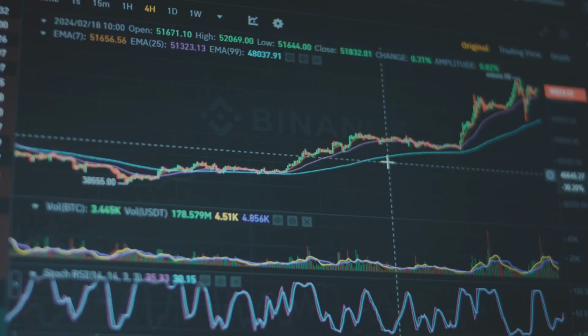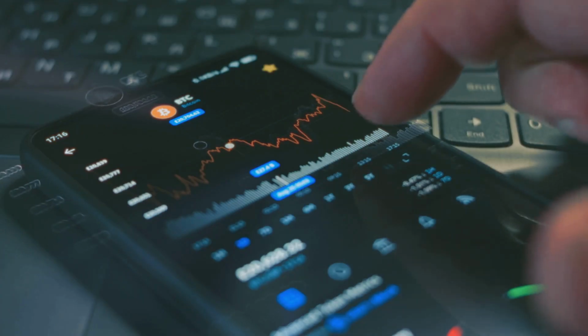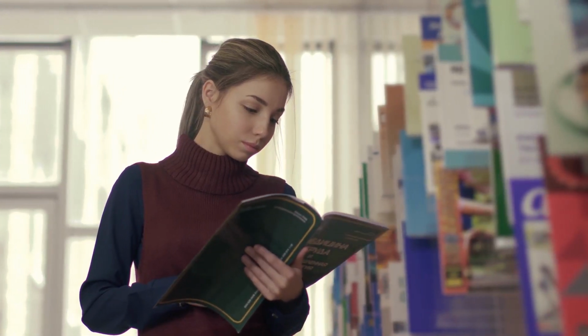Don't panic if prices drop. Crypto is volatile. Avoid emotional decisions and remember your long-term plan. Starting small helps you stay calm during market swings. Patience is key. Keep learning. This is just the beginning.